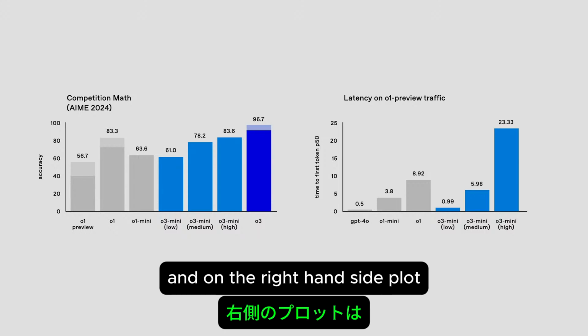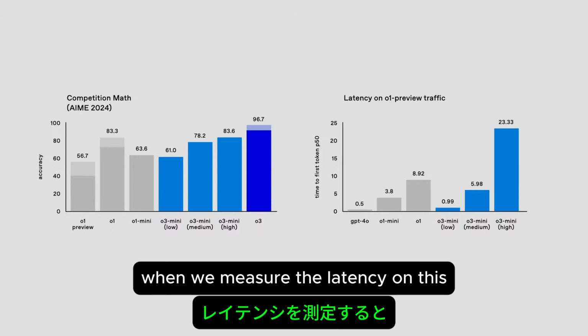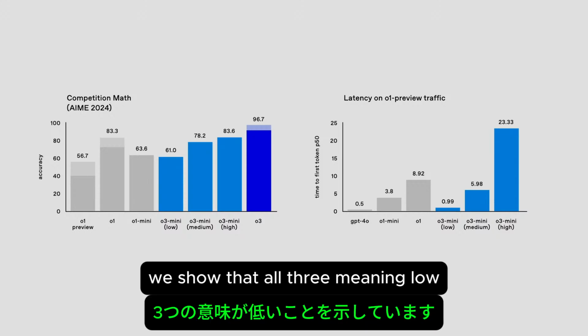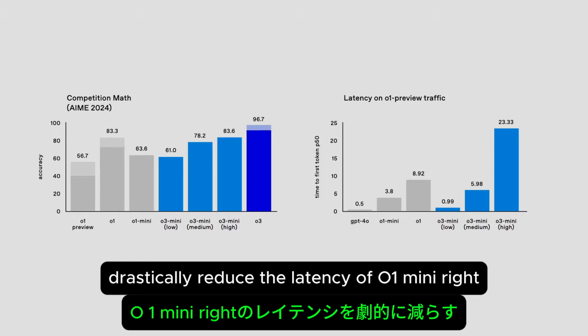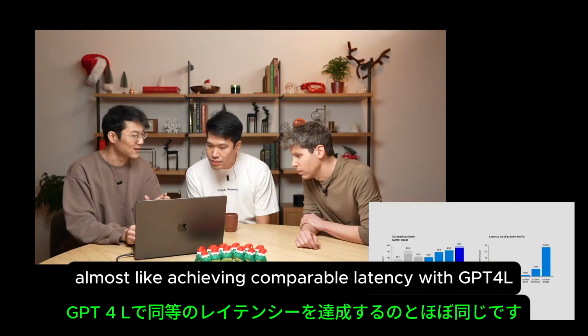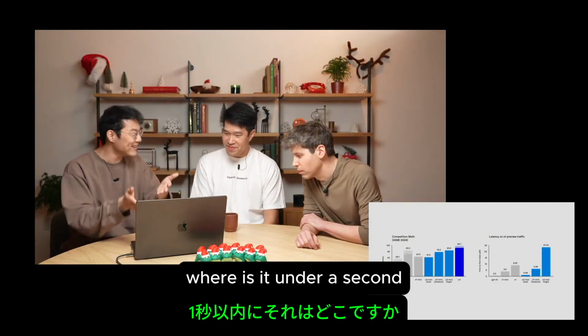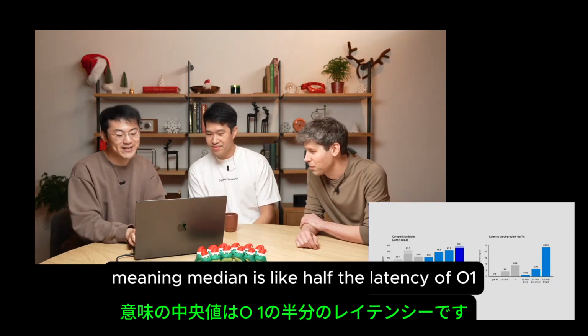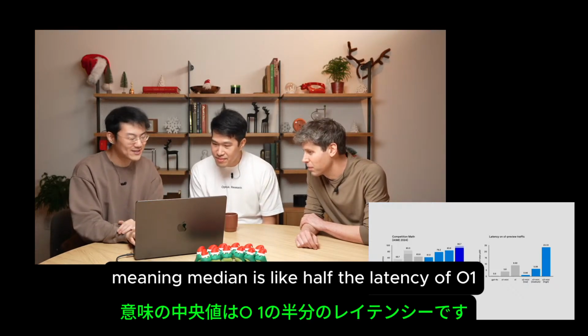On the right-hand side plot, when we measure the latency on this anonymized O1 preview traffic, we show that O3 mini low drastically reduced the latency of O1 mini, almost achieving comparable latency with GPT-4o, where it's under a second, so probably it's like an instant response. And O3 mini medium is about half the latency of O1.